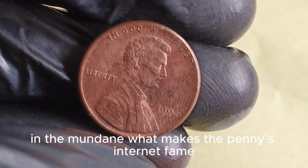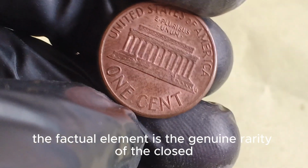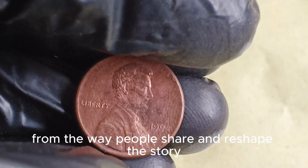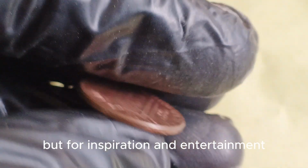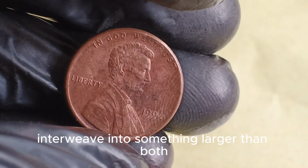What makes the penny's internet fame particularly fascinating is that it blends fact, fiction, and folklore. The factual element is the genuine rarity of the closed AM variety. The fiction comes from inflated valuations and viral exaggerations. The folklore emerges from the way people share and reshape the story, passing it along not for accuracy but for inspiration and entertainment. This blend is exactly what drives cultural phenomena in the digital age, where truth and myth interweave into something larger than both.